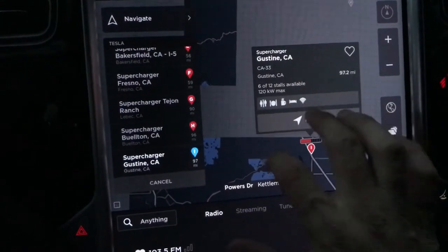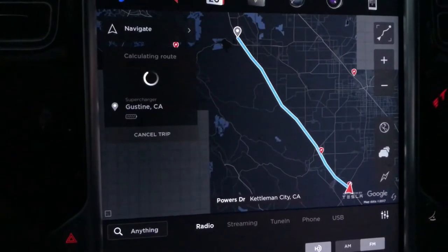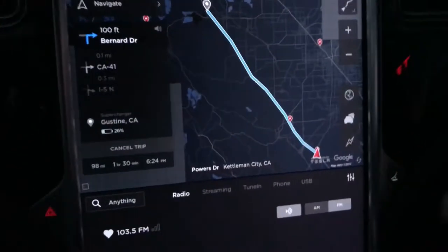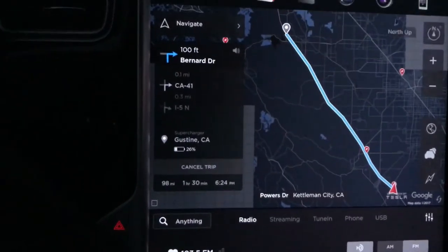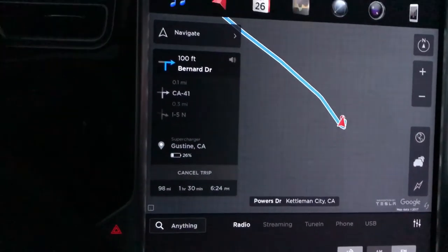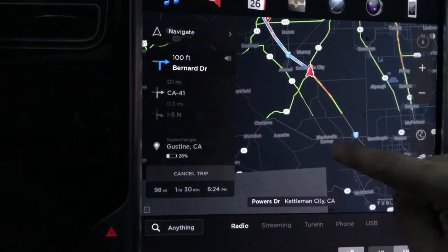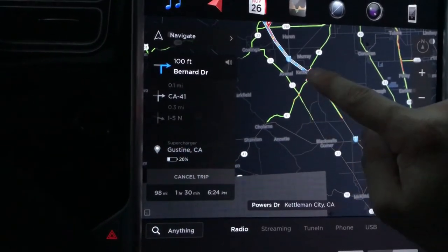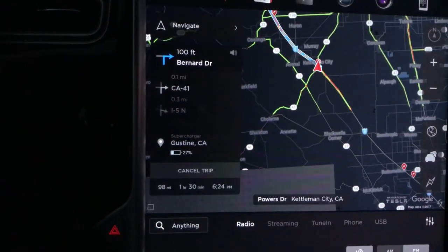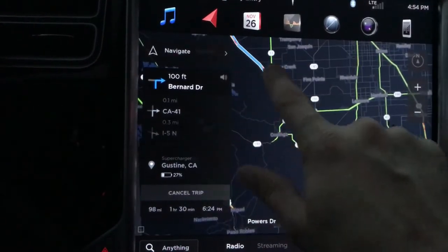Traffic is horrible, so let's navigate here. Traffic is horrible today. We lost a lot more miles. We could even take off right now. We still have 26 miles left. But what we did, getting to Kettleman's, we used back roads. We used this 33rd freeway and went all the way here and came to Kettleman's, because 5 was back to back, and it looks like it's gonna be even worse getting out of here.